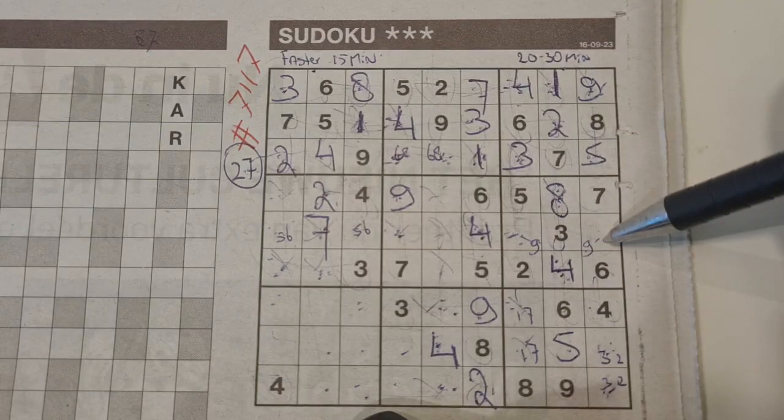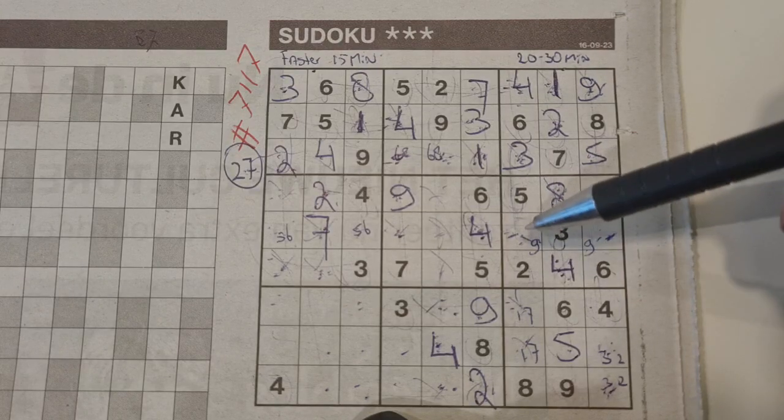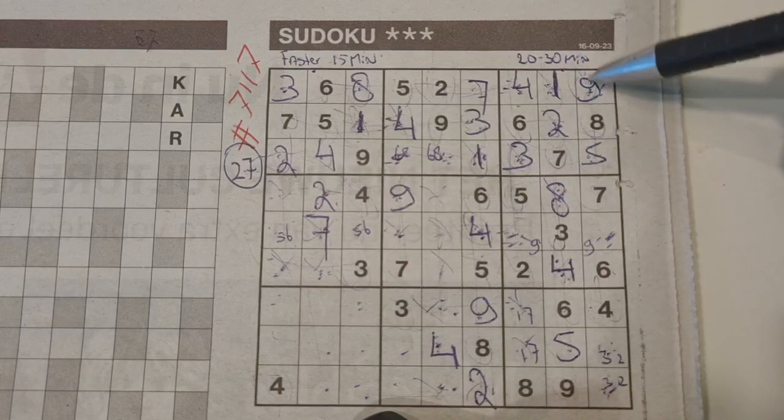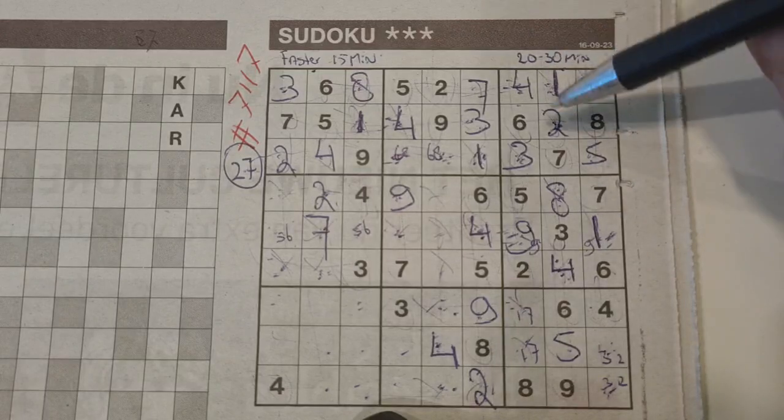I've marked those two boxes earlier with a 9. But the other digit should be a 1. Yeah, 1 is missing. 1 and a 9. We have a 9 in the last column. No 9 there. 9 should be here, and a 1 goes there.